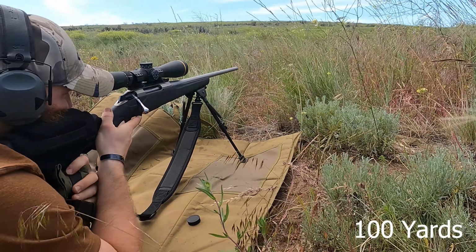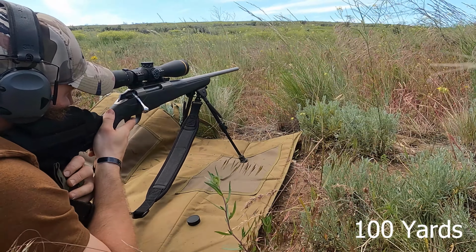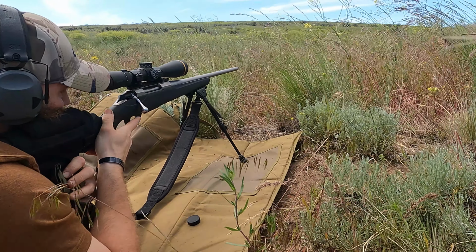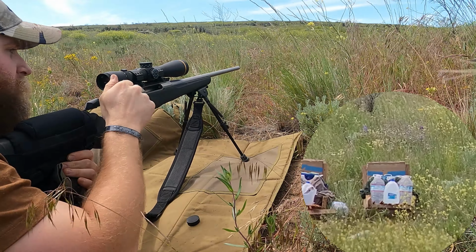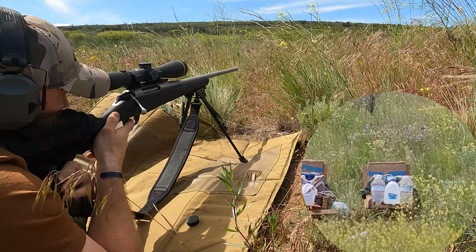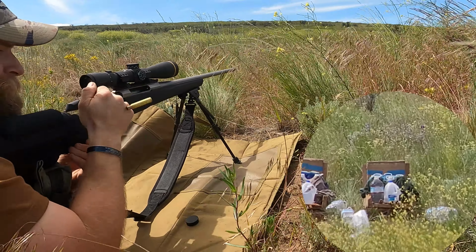You here to show up, Carl? I hope so. Bit of an awkward shooting position, a little bit of a sharp angle. Should probably reload. Yeah, I think that'd be helpful. Hey, that felt good. Yeah, it looks good.